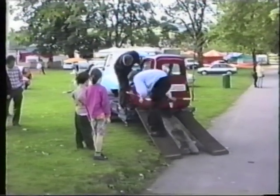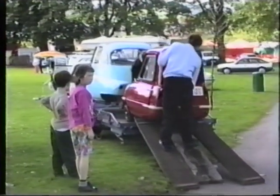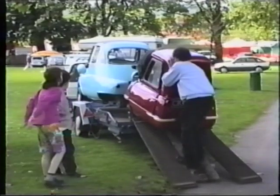Again, children seem to be particularly attracted by little vehicles. And everywhere this little car went, little spectators were to be seen in abundance.